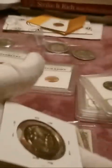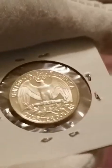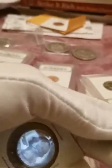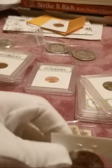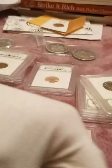Yeah, it's beautiful. And even on the reverse, the eagle has that cameo, right, Nature Hunter? Hey, Mr. ACS, thanks for coming on. But anyway, that's beautiful.